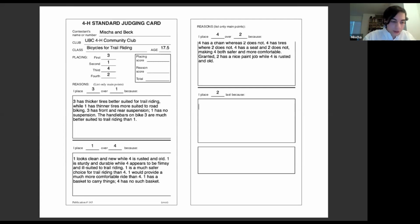So for example, I'm going to look for some really bad things. Here's a good thing that Beck mentioned: 2 has a road bike frame. So if it had tires, it would still not be well suited to trail riding. Let's mention 2 has a loose, detached chain. And I'm taking a closer look at it. I think it's okay to state the obvious that we've already said before. As long as we're not comparing it, we can also say 2 lacks wheels and a seat.